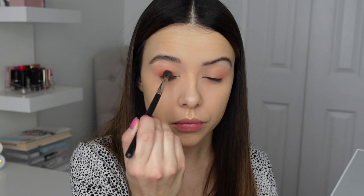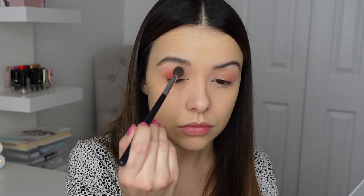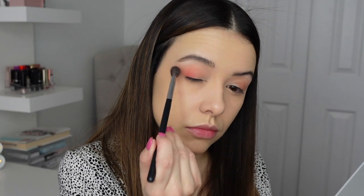And then we're taking this hot pink shade. I know it looks kind of orange on camera, but this is just a bright hot pink. And I'm again just packing this on the lower lash line, kind of at the outer corner there. And we're just going to continue to build up this color, and then we'll go deeper and deeper with our shades.